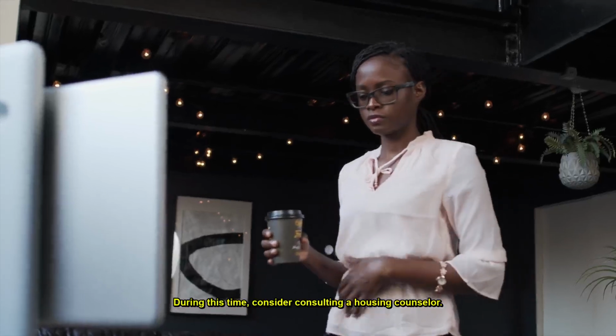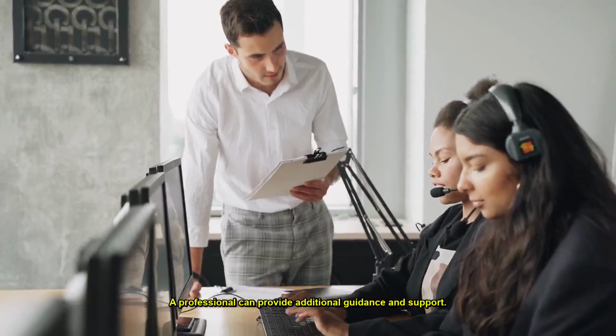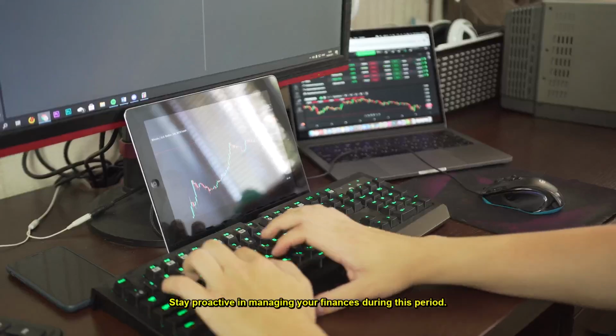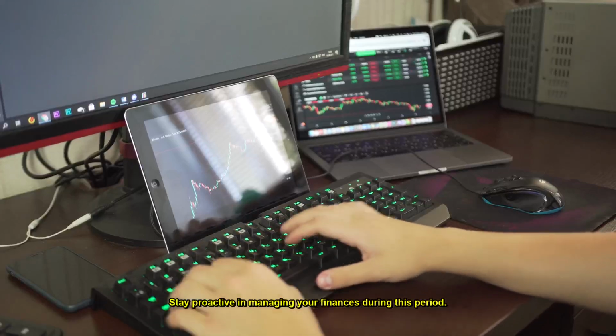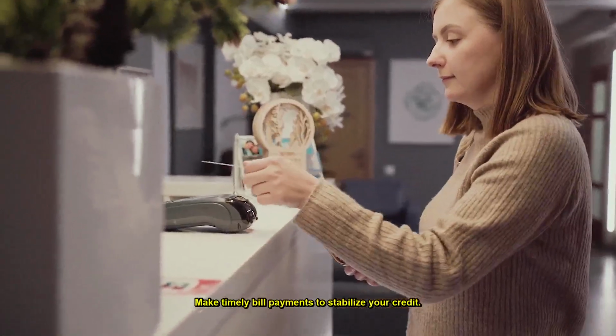During this time, consider consulting a housing counselor. A professional can provide additional guidance and support. Stay proactive in managing your finances during this period. Make timely bill payments to stabilize your credit.